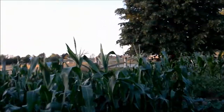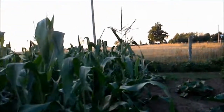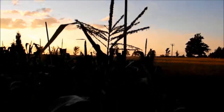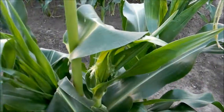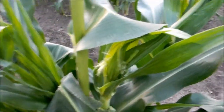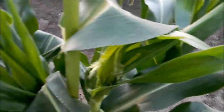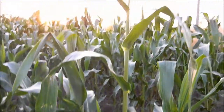The corn is starting to get the pollen on it, which is great. As we can see here. And what's amazing is that if you count the silks, there's one there, one here, a couple growing on this side. There's probably 4 cobs of corn on that stalk, which is awesome.